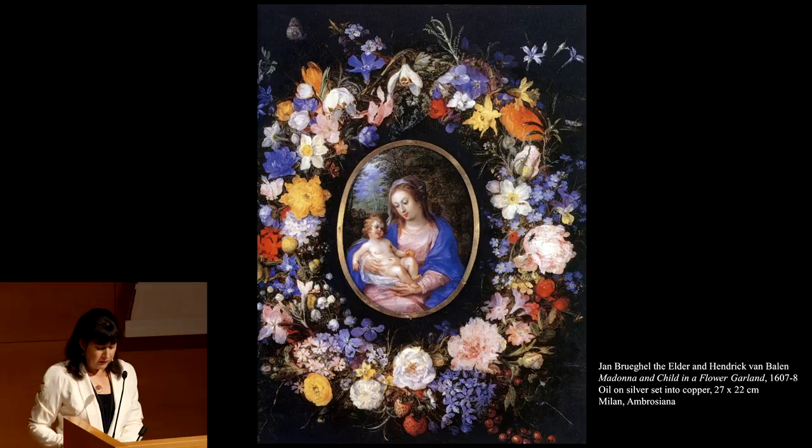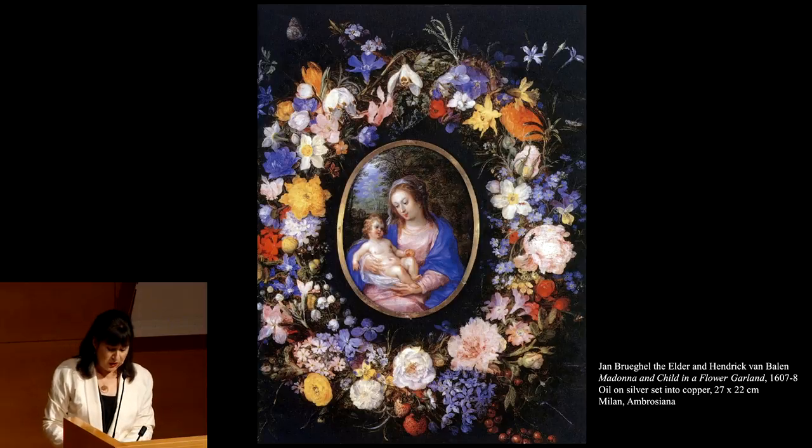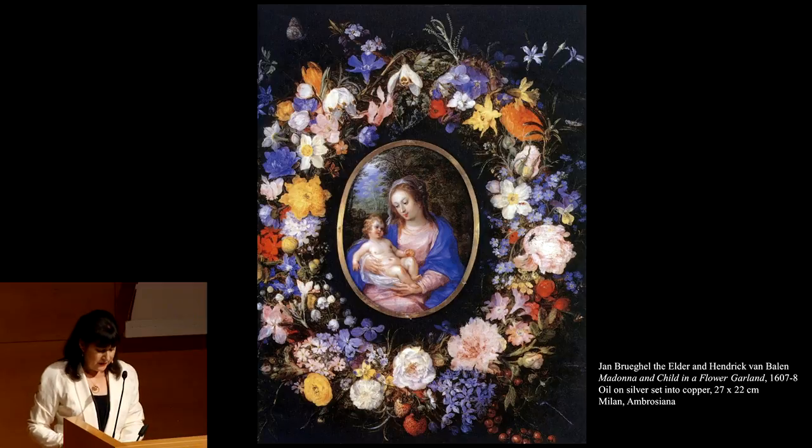Brueghel painted the refined garland and his friend Hendrik van Balen, the Virgin and Child. Borromeo returned this painting to Antwerp and asked Brueghel to provide a landscape behind the central image. As a result, and it's not easy to see, but you can see the sky there and the trees, the Virgin and Child seem to hang in a forest within nature, the holy figures seemingly alive, yet also represented in two dimensions.